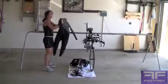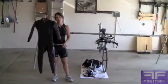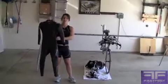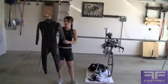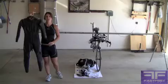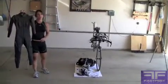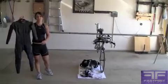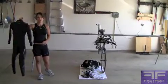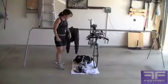I have a wetsuit. If your race is wetsuit legal, which means 78 degrees or below the water temperature, then you can wear a wetsuit. Wetsuits are for open water swims only. They are not allowed in the pool. If you don't have one of these, no big deal. I didn't have one when I first started doing triathlons, so you'll be okay.